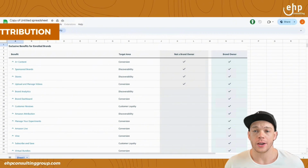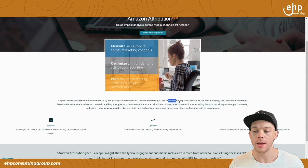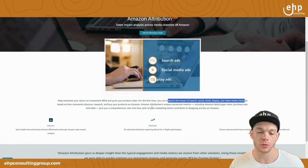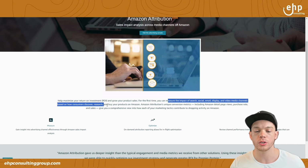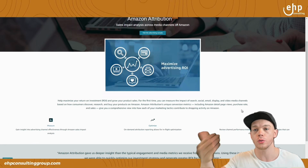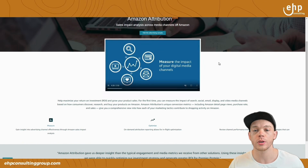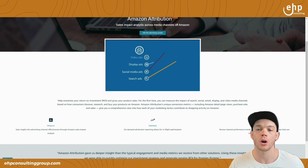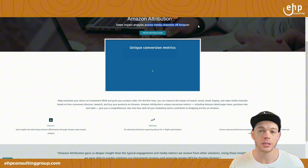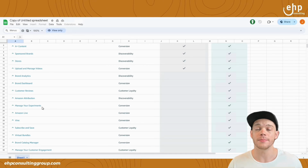Number 8 is Amazon Attribution, and this is where you can create a special link, and that way you can track, you can measure the impact of search, social, email, display, and video media channels based on customers discovering, researching, and buying your products on Amazon. So it pretty much has like a special link so you can track to see what these customers are doing on your social media. It's a pretty good way to track and measure across media off of Amazon. So if you're promoting your products on Instagram or Facebook and you want to track to see how that actually does.